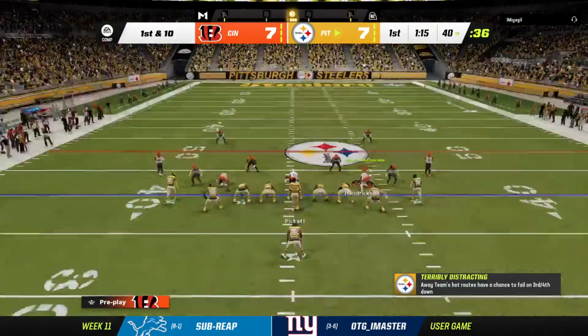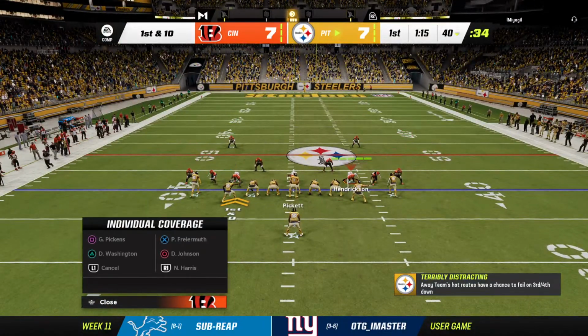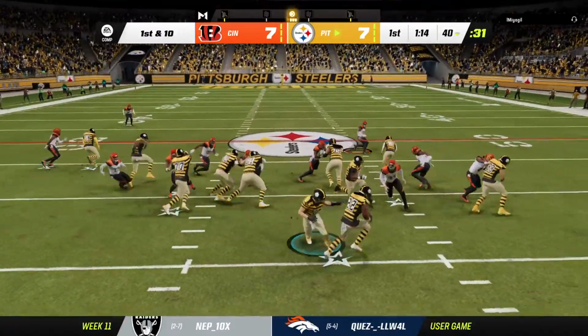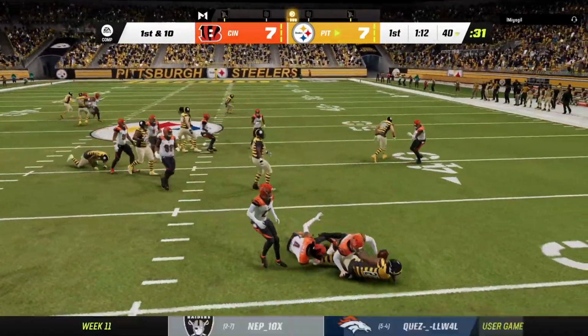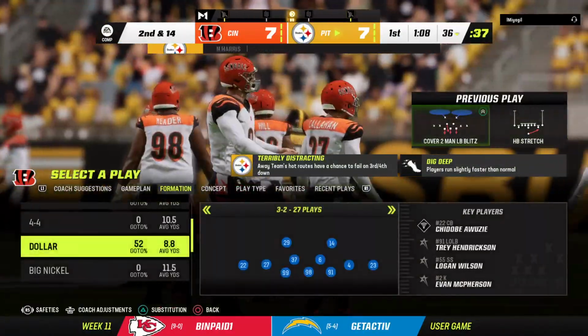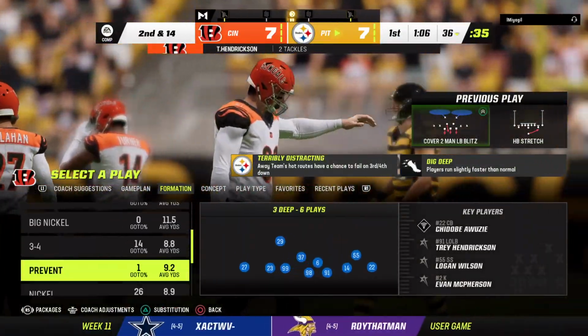So at a minimum, you're giving up 10 yards to the offense. So good field position for the Steelers as they come up 1st and 10 at the 40. They'll try the right side with Harris. And he is going to lose yardage here. Across the line and to the ball quickly there, Trey Hendrickson.